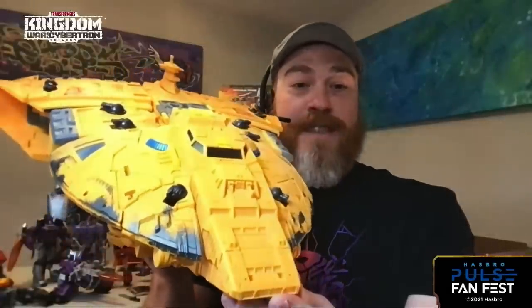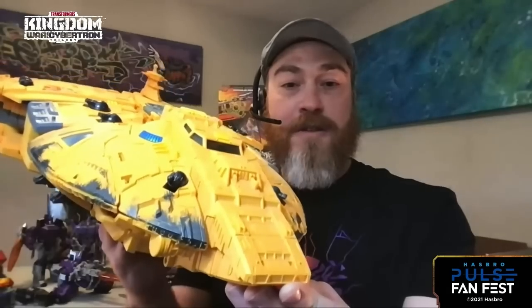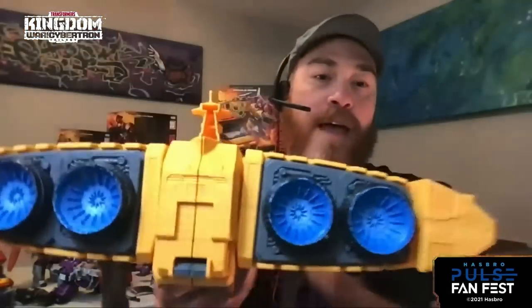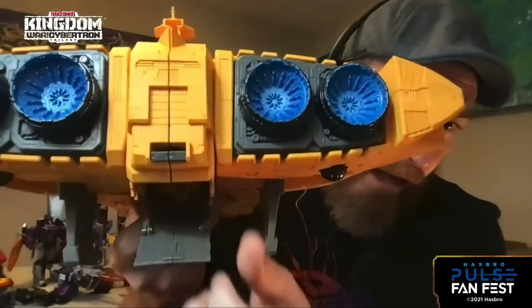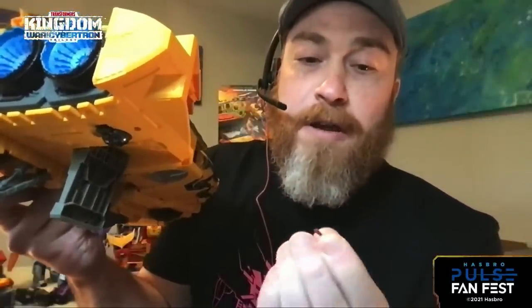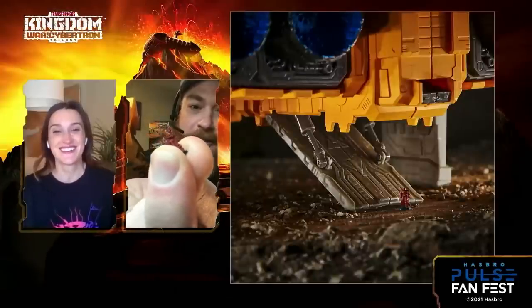Here we have the massive Ark, awesome sculpted detail on this. As you can see, some really nice paint application, has the weathering on the front. It does even have a landing gear in the back. There is a spring-loaded mechanism for the latch here. You just press on that and that drops down like that. And we do have an in-scale Optimus who's hidden in my beard. Here he is. Oh my God. How amazing is that? That's awesome.